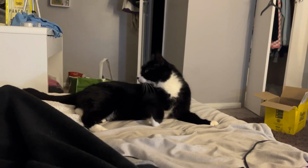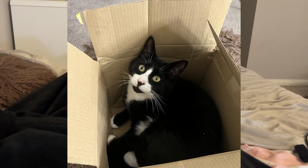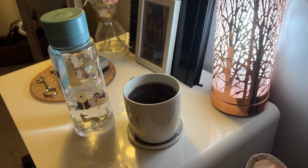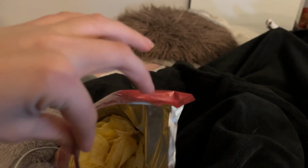Cute evening vibes. Oh my gosh, I'm going to put a picture on the screen now. It was so cute. He was in my Protein World box and he was having such a good time in there. I've made a decaf tea because if I drink caffeine too close to bedtime, I have the strangest dreams and I can't sleep. I've got this massive bag of Walkers ready salted, so excited. I'm just going to munch. I'm not going to finish this whole packet. Well, I'll try not to. It's currently, God, I'm so sorry. I know I look scary.